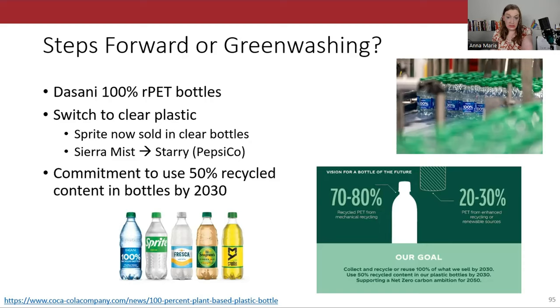Coke is committing to use more rPET in their bottles, and they've been gradually rebranding their drinks to switch from colored PET bottles to transparent plastic. You may have noticed that Sprite is sold in clear bottles now, and Pepsi's Sierra Mist recently became Starry, so that they could switch from green to clear plastic as well. And, you know, to switch from real sugar to high fructose corn syrup, but also the plastic thing.